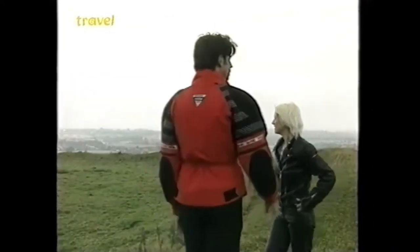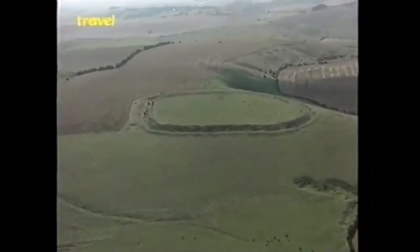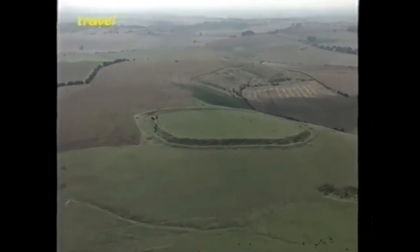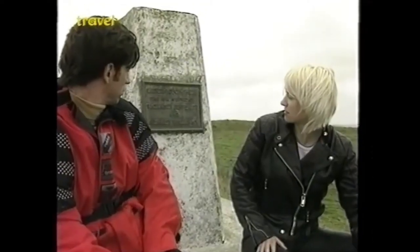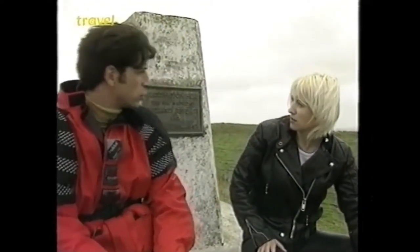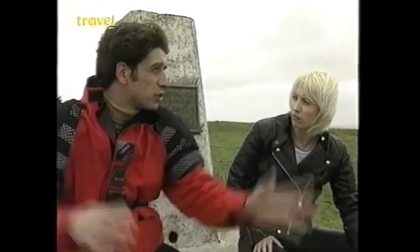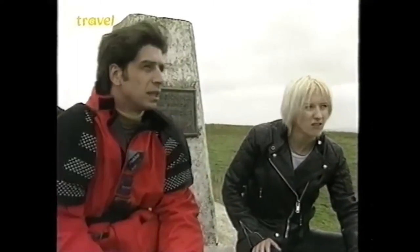It's all round. It's Wiltshire, Oxfordshire, I suppose. Let's go and have a look round. Up here, Lidington Hill, the hill beloved of Richard Jefferies and Alfred Williams. These were the two guys in Victorian times who sort of pieced all of the Ridgeway together and said, this is an important road. Instead of being just bits of tracks, they suddenly realised that it all connected together.